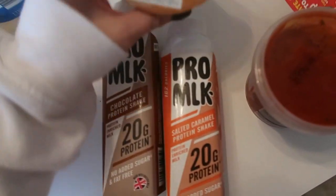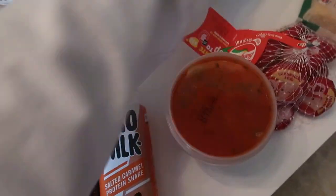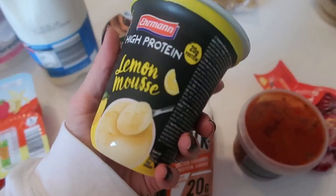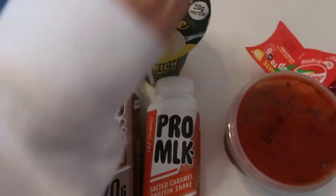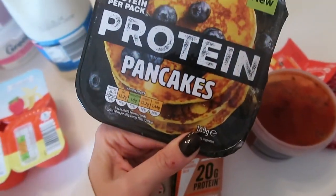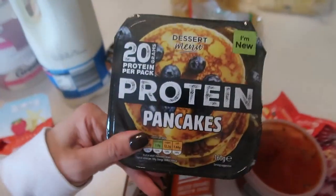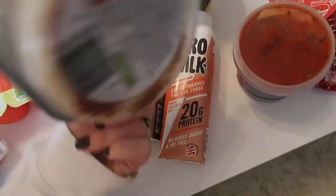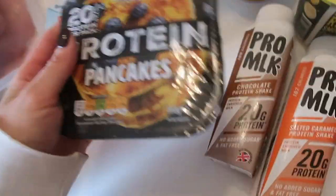And then I've got 1 protein pudding because I've got 1 left in the fridge. That's why I've only bought 1. And I've got 1 high protein lemon mousse. This is the only flavour I like in this brand, Ehrmann's high protein lemon mousse. It's really, really nice. And then I've just got some of the protein pancakes, which funnily enough I've actually never had. I've bought these, no word of a lie, 10 times, and I always leave them in the fridge, and then Josh ends up eating them on like a Sunday or something. So I'm determined this week to actually get these eaten with maybe a bit of Greek yoghurt and some fruit on.